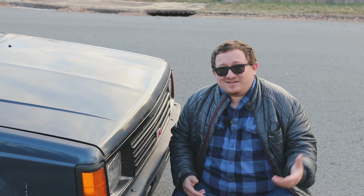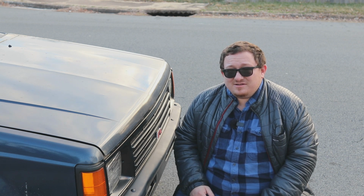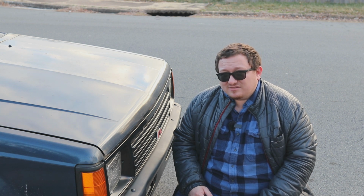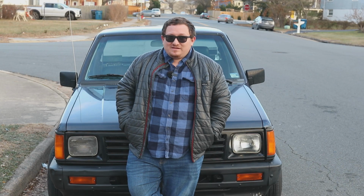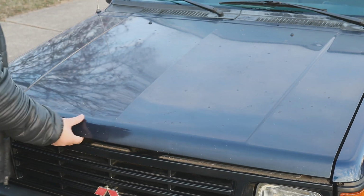Sure, we had issues trucking, it's done us well, but at the same time, it's now facing some serious rust issues. In fact, it is the rustiest vehicle we've ever had on the channel now. And that says something given how many cars we've had from the 80s and 90s here. This truck may not be perfect. In fact, for many people, this thing might be seen as a piece of junk. But this truck has a lot to offer.